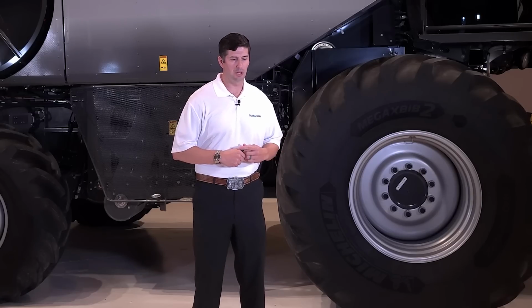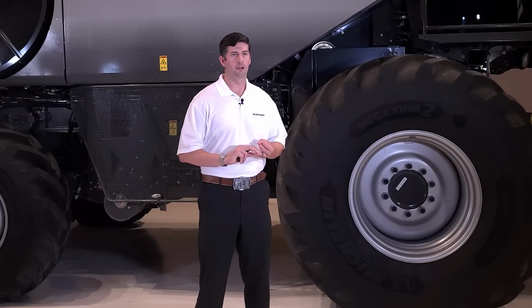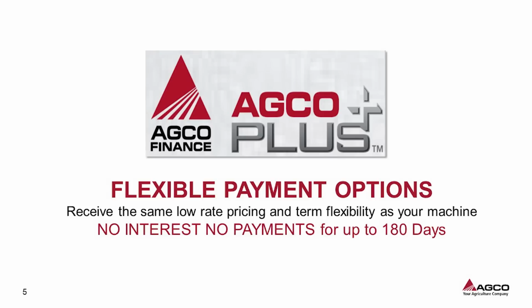And another way to help you out with this further is, whether it's your off-season repair or a large parts order, we have an account that you can get set up with AGCO Finance that's called AGCO Plus. This gives you flexible payment options throughout the entire year to fit you and your needs of when you're getting your cash flow to benefit your payments.